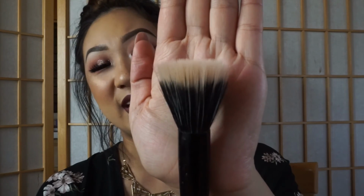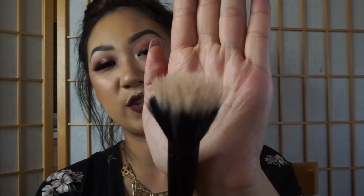So this brush is the e.l.f. stipple brush. I really love e.l.f.'s brushes. They're inexpensive, they're just extremely affordable, and they're really high quality. Some of them are really, really great. So if you're ever at Target, check out the e.l.f. line. They have some amazing face brushes.